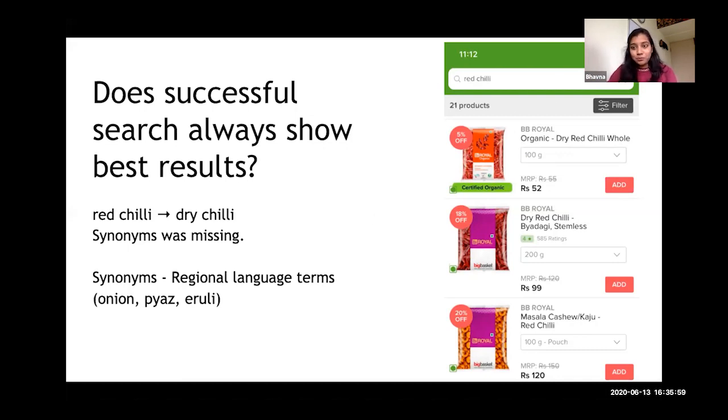And I'll give you this example here. If you see this example on the right, let's say I searched for red chili maybe 6 months back on Big Basket. What I was seeing is this product, okay? When I searched for red chili, the first result that I saw was BB Royal Masala Cashew Red Chili, okay? Now, it's very apparent why this came. It's because I searched for red chili and the PD, the product description, had red chili. But if you think about it, this is not the right result that the customer is looking for.